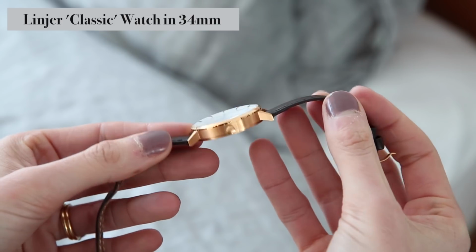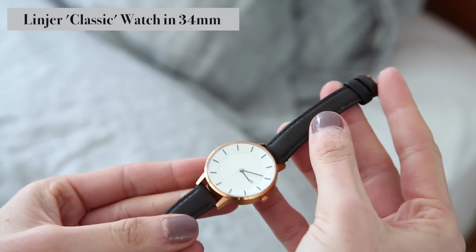The second thing to consider is the quality. So what are you getting for your money? Are you getting a beautiful leather strap or really high quality stainless steel? What is the glass like on the watch face? You want to make sure that this is going to be pretty scratch resistant.